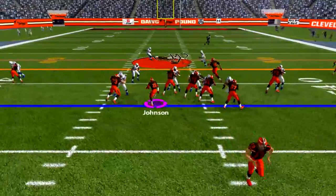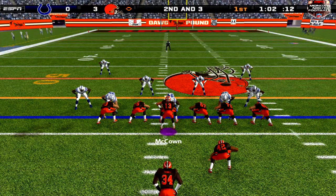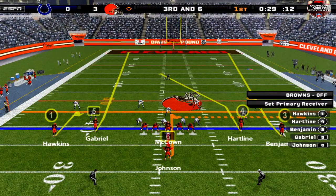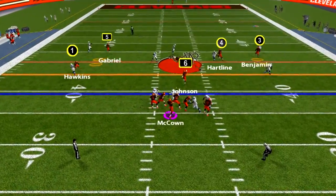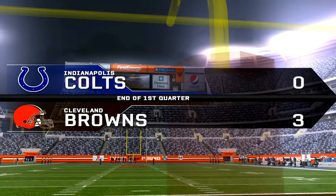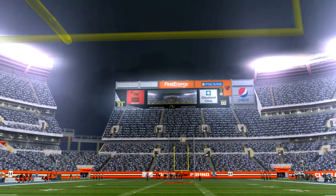It's 1st and 10, Browns at the 35-yard line. The handoff is to Duke Johnson, and he gets over the 40-yard line. 2nd and 3 at the 42. The give is to Kroll, and he is dropped in the backfield at the 39. 3rd and 6. McCown drops back to pass, and it's a long one, complete to Taylor Gabriel at the 15-yard line. It's 3-0, the end of the first quarter. The Browns are on top.